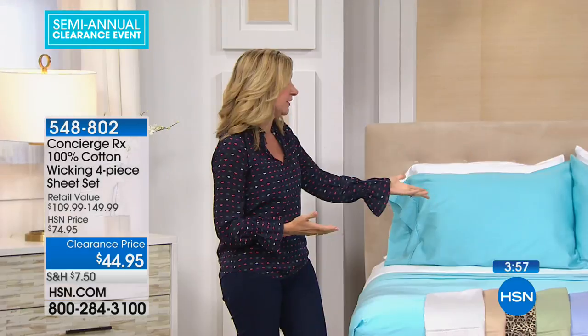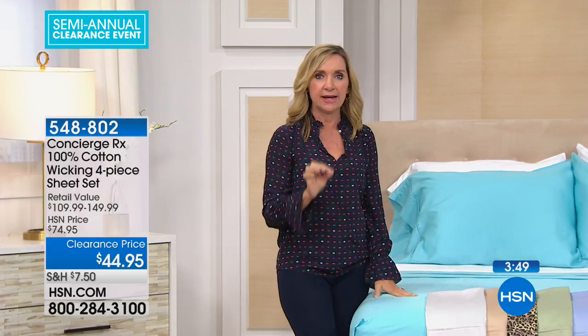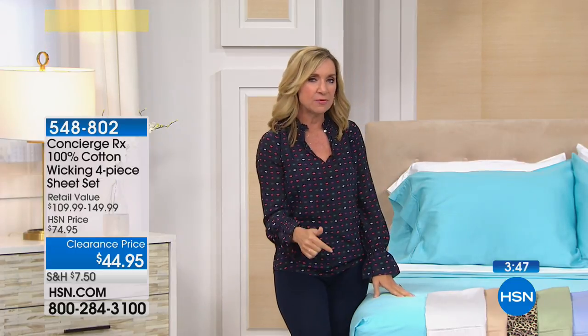This is really priced like microfiber. It's priced like a blend. Oh, yeah. You're right. It is. Really it's like microfiber pricing. The thing I want you to realize, this is 100% cotton, and 100% cotton is really rare. It's expensive these days. I want to show you the fit.